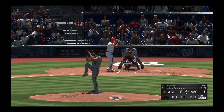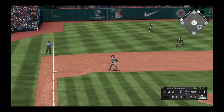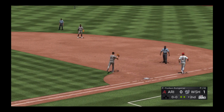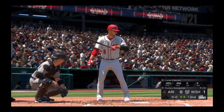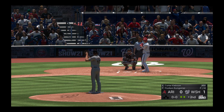Bumgarner ready with the 0-1. This one's down to third. He's right there. On to first, and Bumgarner's rolling right through him here. 2 away now. So the bases are empty with 2 gone now. And in steps Carter Kieboom to give it a try.